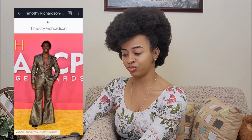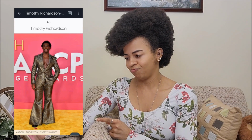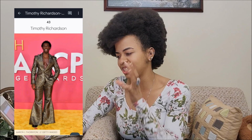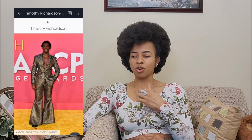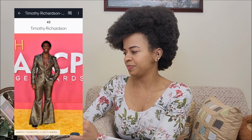Timothy Richardson in Sir Algernon. This is a snazzy suit. I don't like those boots that he has underneath. He should be wearing a dress shoe with this, or even if it's a boot, not one that has the thick tread pieces around it. He needs a chain here. He needs a cross. Yeah, I mean, he could even wear eyeliner, to be honest.